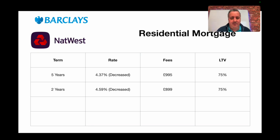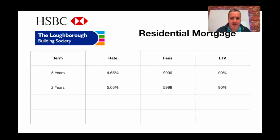2-year deal, 4.59% with NatWest. That's a great one to look at. Fees are slightly cheaper than their buy-to-lets. 899 on this one, which is decent. And so that gives you options if you've got 25% equity or a 25% deposit.